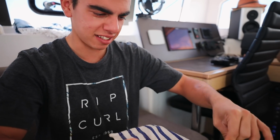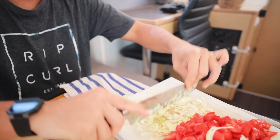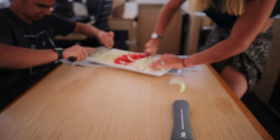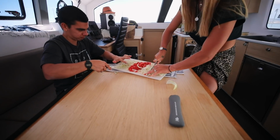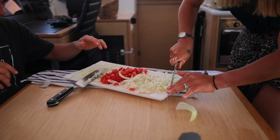This is why you shouldn't eat. Andre hates onions. What's really cracking me up is the chopping board. We gotta keep everything light here on the boat. Riley won't even let me have a real chopping board. I'm literally cutting this with my eyes shut. Don't put your fingers in the way, Andre.